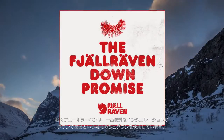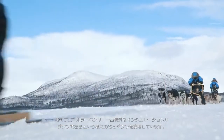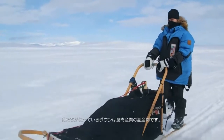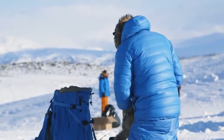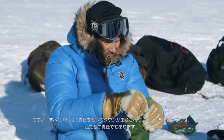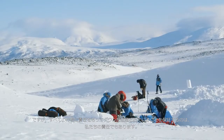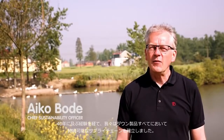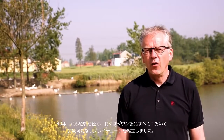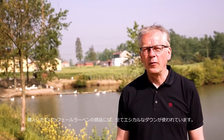At FJALLRAVEN, we use down because we believe it's the best insulation there is. The down we use is a byproduct from the meat industry, where the meat is the primary source of revenue. However, it is still our responsibility to ensure that the entire process is conducted in a responsible way. Thanks to 40 years of experience, we have been able to establish a sustainable supply chain for our down products. When you buy FJALLRAVEN products, you shall be sure that the down comes from an ethical source.